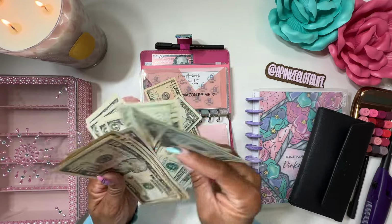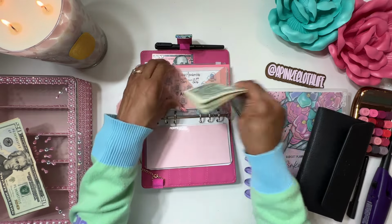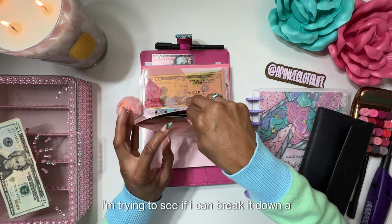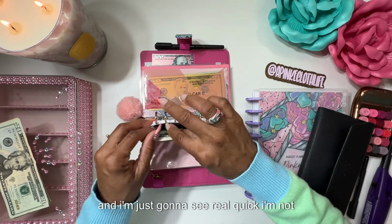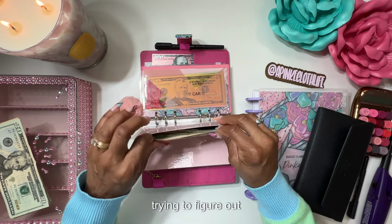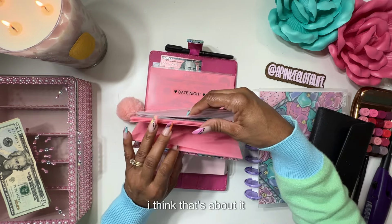And then that should remind me to take out the $60 because I will forget. Okay, so we're going to put this back in there. I have a 5 here. I'm trying to see if I can break it down a little bit more because I have some ones. I'm not going to dwell and spend a lot of time on trying to figure it out. I have a lot of ones though. It's 5. Okay, so I think that's about it.